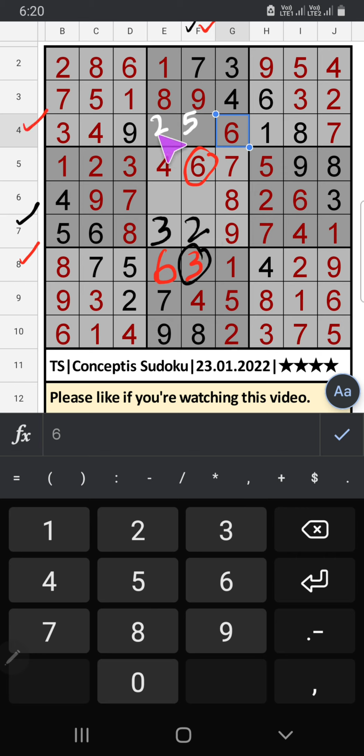Fourth row, only two numbers are remaining, 2 and 5. Column F we have 2, so 2 is confirmed in this cell, then 5 is here. Sixth row, only two numbers are remaining, 1 and 5. Column E we have 1, so 1 is confirmed in this cell, then 5 is here.